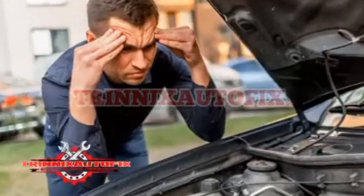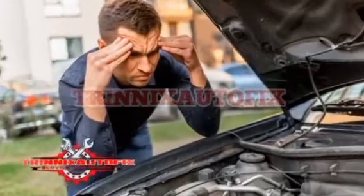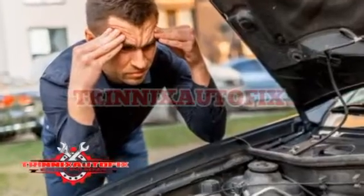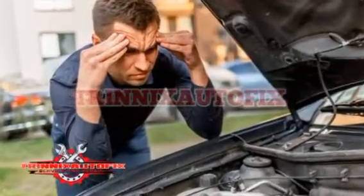How to fix a car that is making a clicking noise when starting. Figuring out what has caused the clicking noise is the first step to fixing the problem. Once you do that, you can look up proper repair procedures in the service manual or follow the steps listed below.